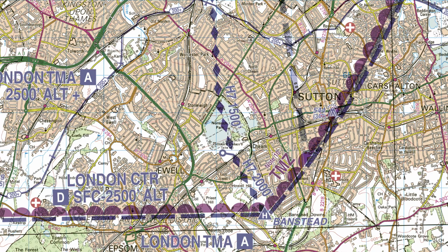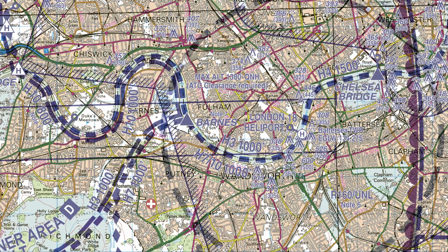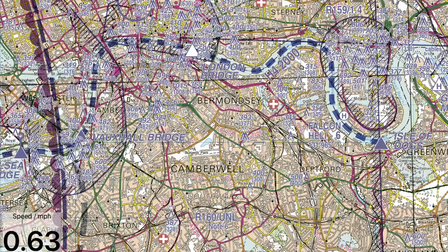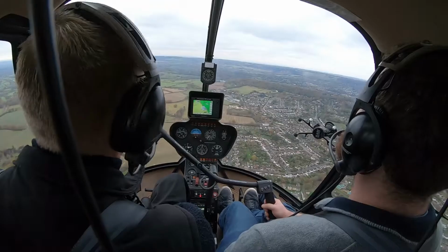Once inside, we're going to fly along H7, over Morden and Caesars Camp to Richmond Park, where H7 merges with H4. We'll then follow H4 to Barnes, where we pick up the River Thames, and follow it east, picking up many iconic London landmarks. We will keep going all the way to the southern tip of the Isle of Dogs, where we'll turn south over the Greenwich Observatory and leave the London zone before heading back to Redhill.